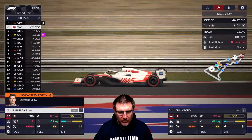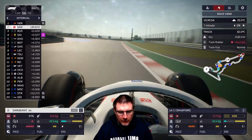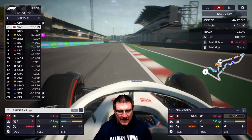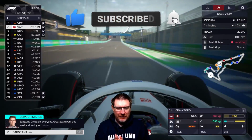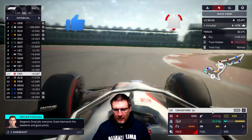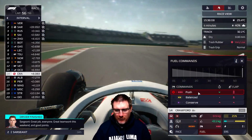Here he goes. I don't see any chance for... No, he's too far back. He's too far back. So Logan Sargeant in his home race comes home second. What a race for Logan Sargeant. We do get ourselves one final podium. Hopefully we can go and get some more now.